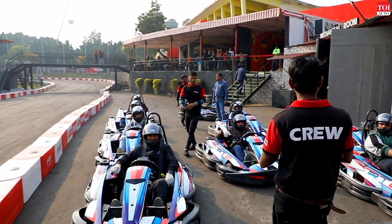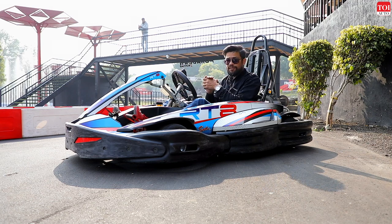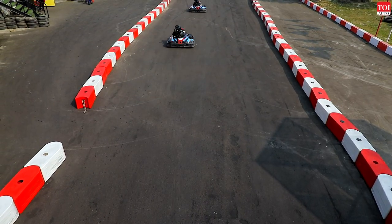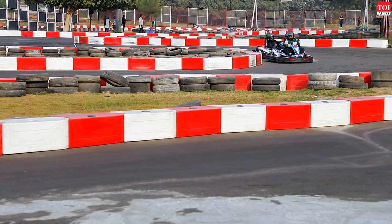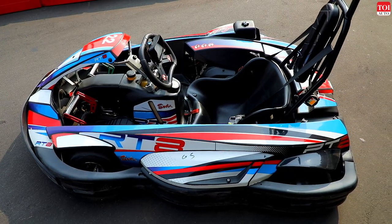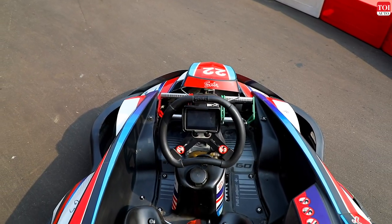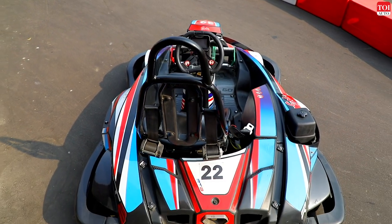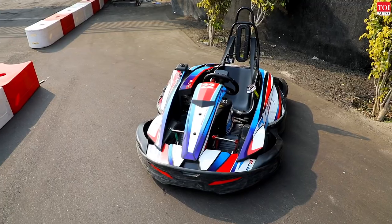The power figure has not been disclosed yet, but for the track that you have here, for this straight and a constant series of these 11 turns, it's a fairly quick kart. The current engines installed in the karts are capable of going up to 120. And also in terms of comfort, I think it's a pretty nice kart. It gives you a proper open racing feel.